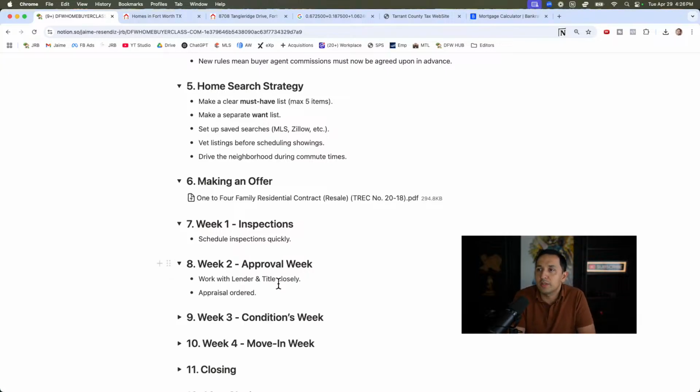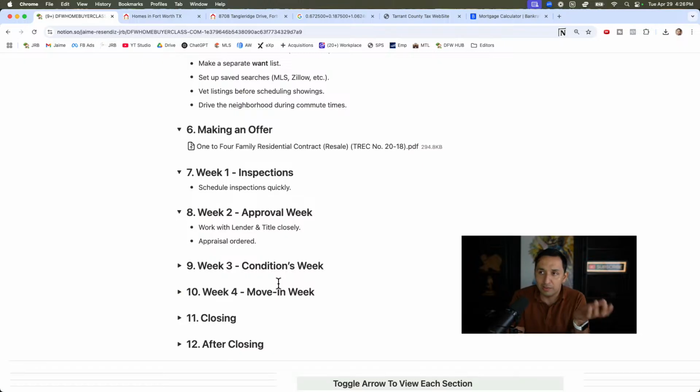Number two, you're going to go to approval week. So the second week, most of it is going to be you working with the lender, and also with the title company. You're going to be providing as much information to those two entities as you can to help you close on the purchase of this home. That second week is so vital. It's going to really position you to have a strong close, or a close on time. So week two, don't delay.